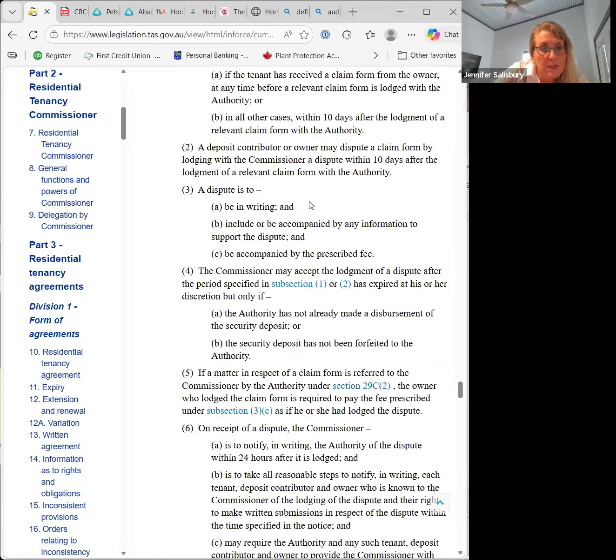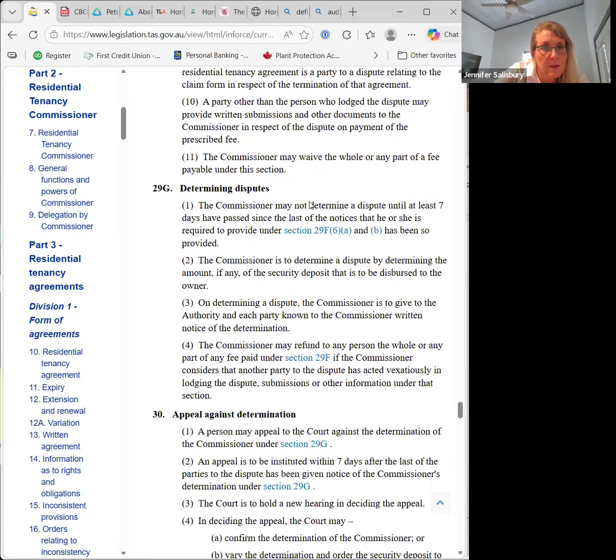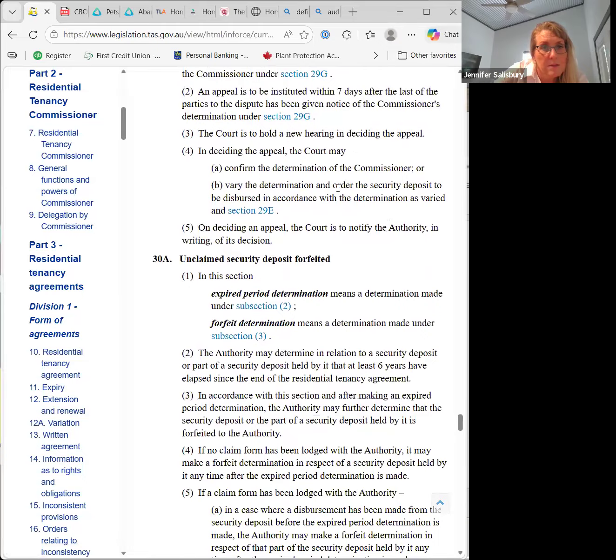Okay, and then they talk about lodging disputes, appeals, unclaimed security deposits forfeited.